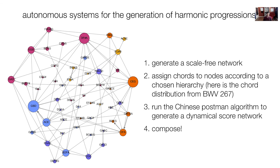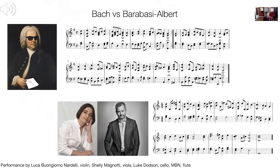And so, as an example, I want you to listen to the original Bach chorale, the one that I used for building this network and whose degree distribution I used to build this network, and a synthetic chorale that is built by using the progressions that come from a synthetic network, one that has been generated with an algorithm designed by two pioneers of network science, Laszlo Barabasi and Reka Albert. So let's listen to these two examples.